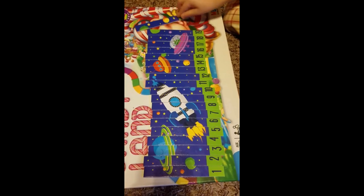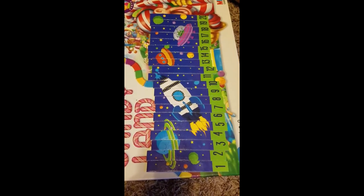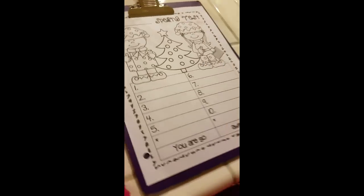19. What's the last one? 20. So we've actually finished the entire week of spelling work. We're doing lesson 18 of Spelling Workout. And we actually sped through it because it's review. So we're going to go ahead and take the spelling test. She thinks that she can do it. And that's what it looks like.